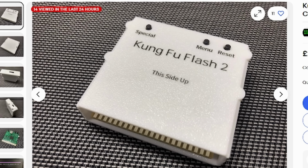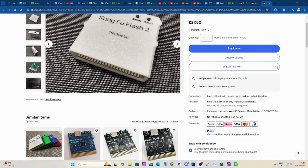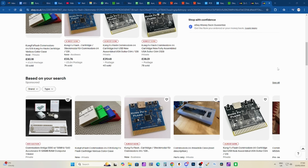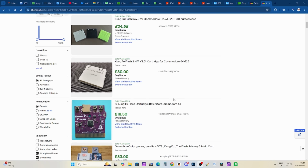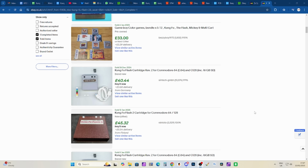Okay, I want to upgrade to the latest Kung Fu Flash 2. What are my options? Well, eBay is the obvious and simple choice. Here's one which includes a nice case. Ouch, £27.50 with free delivery. It's not a terrible price. The cost of these things are all over the place, although it's worth noting that since putting this project together, the prices have become a little more reasonable.